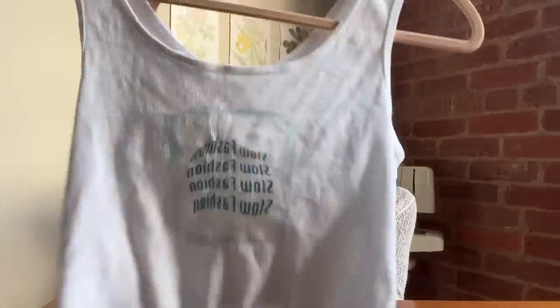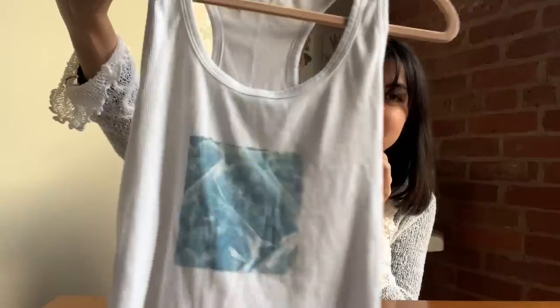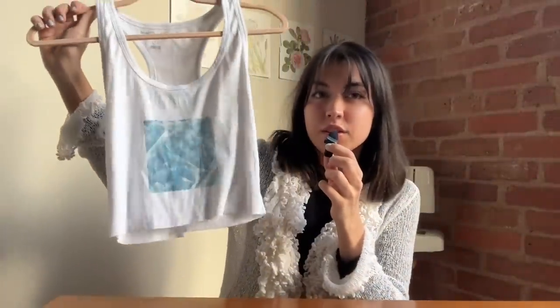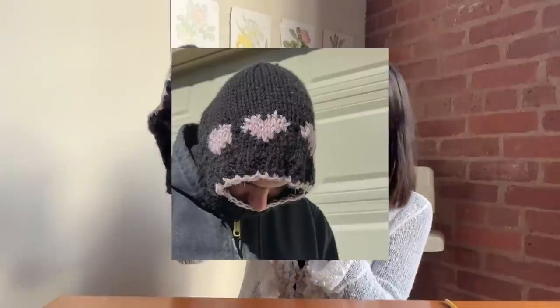Then I made this little tank. I designed this in Photoshop as well. The edges bled a little bit, but I kind of like the way it looks. And then this is just a photo of strawberries that I took. It's really faded now, and it didn't print that well the first time. And I made a green balaclava and this heart balaclava that no one bought.